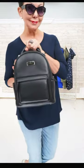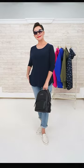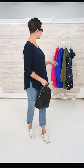Lorraine is asking, did I miss something about Jewels? I was just saying that we can't get Jewels anymore. So we felt that these were a good replacement for that lightweight rain wear. That's right.